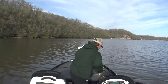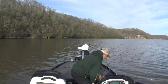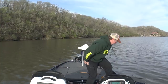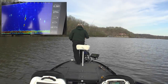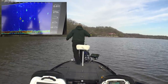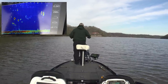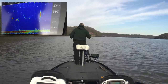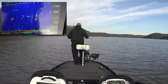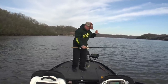A little better fish. Again, not a monster, but 11 inches. He's fat, tall, big fat belly. I don't know if we can stay on him or not, but that looks like a better fish right there, if we can get him in range. Oh, and there he goes. There's another one. Oh yeah, that's a better fish. I think he might have come back and got it.